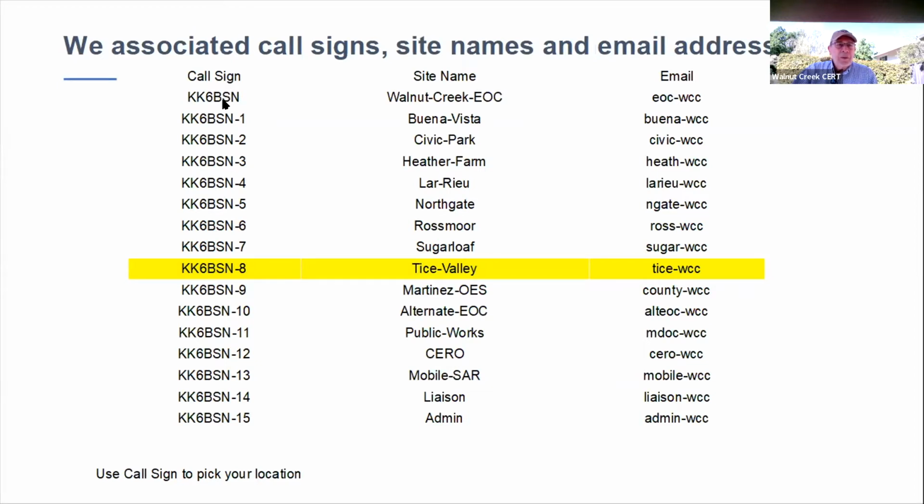So what we did was we assigned a call sign down this column with each one of the site names. But all you have to worry about is your familiar names, and let us do the magic behind the screen. So for Tice Valley, their call sign is KK6BSN-8. The only time you have to worry about this is when you first turn on the computer and you pick your site. And from then on, you don't have to worry about it. So Tice Valley is KK6BSN-8.